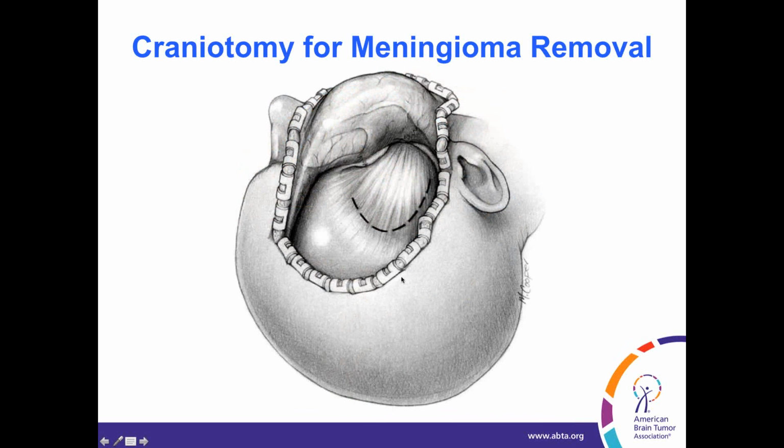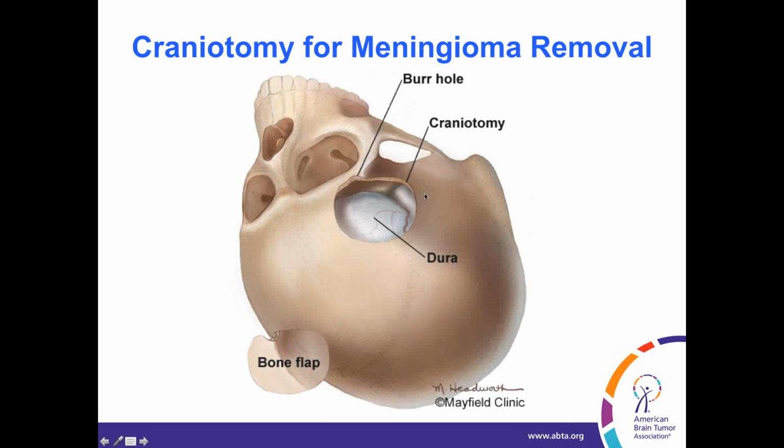And here's the edge of the skin with little clips on it. That's to prevent bleeding. The skull is here, and this is muscle. We're going to make an opening in the muscle for this particular tumor. And now we've opened the skull and taken the bone flap out and placed it in antibiotic solution. And here's the dura from which the meningioma arises. It's a very shiny structure.